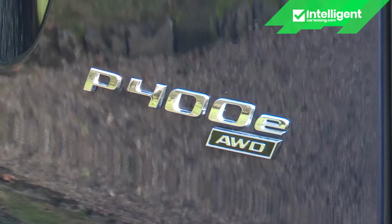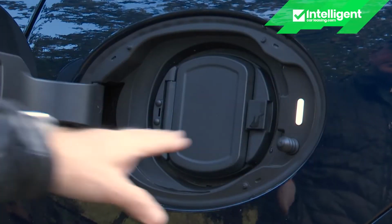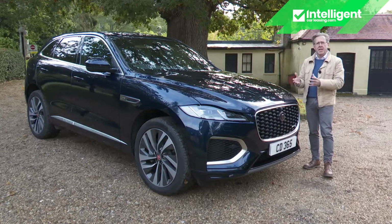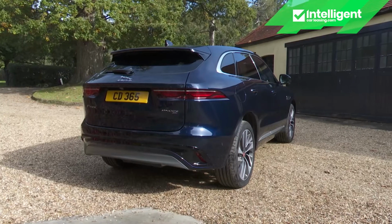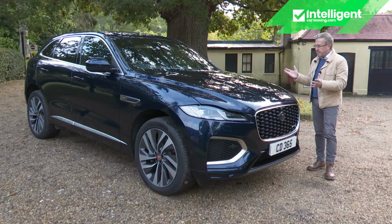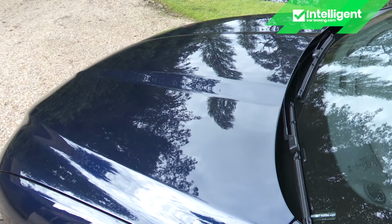Apart from the P400e badge work and the addition of a charging flap, there's nothing to visually mark out this plug-in hybrid F-PACE variant from a more conventional combustion engine derivative, which means that it gets all of the visual updates that have embellished this revised F-PACE range. That means a more sculpted bonnet with a wider power bulge and more precisely defined surfaces.